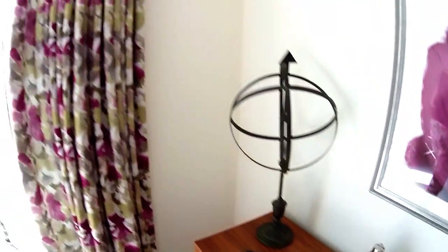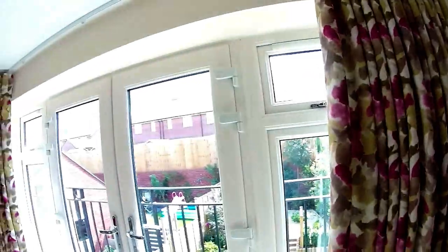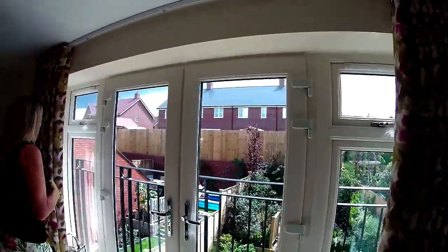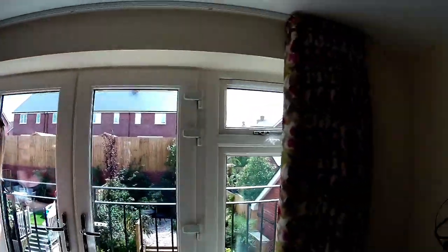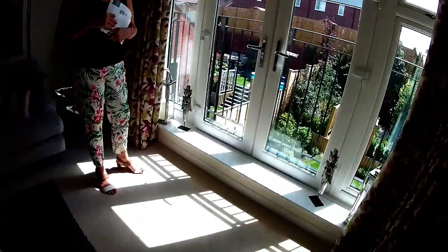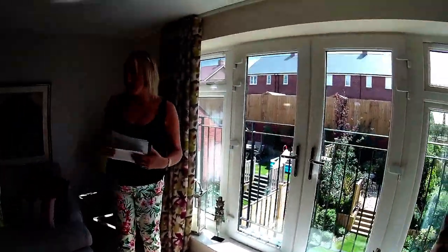Look at that, the sun's coming out now. Well, look, next door's got a swimming pool. But look at the sun now, it just lights this room up. Careful. Yeah, there we go. Lovely, isn't it? It's a nice room. Right, really nice. So what else have we got then?